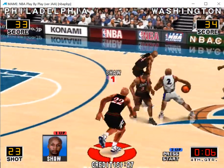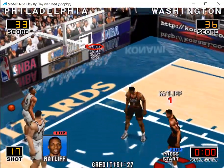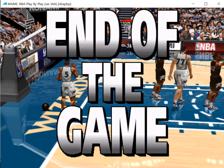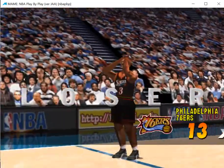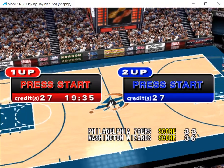Rips the pass. Turnover by Washington. Here comes Howard and slams. That's the end of the game. Philadelphia 76ers lose the game. Please continue.